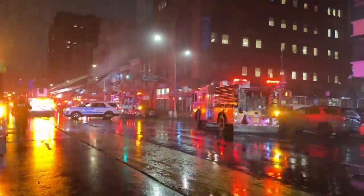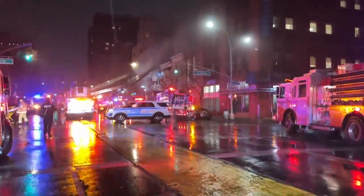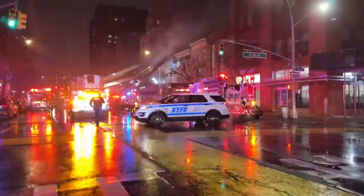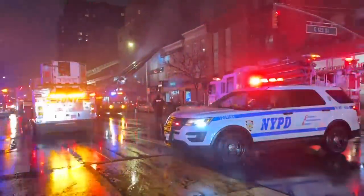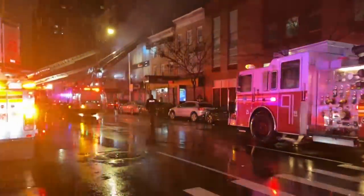Okay, guys, we got a 1075 all hands fire, extra engine, extra truck, and a furniture store on 123rd and 124th and 3rd Avenue in Harlem. Right now they got two lines stretched. I think stretching a third line. They have water on the fire, but fire remains doubtful.